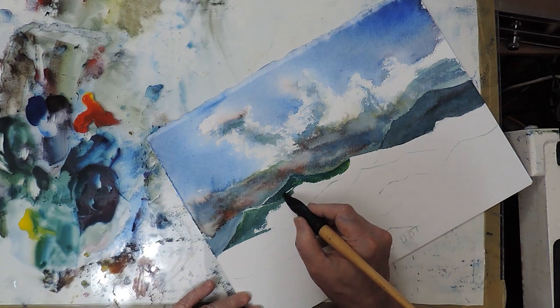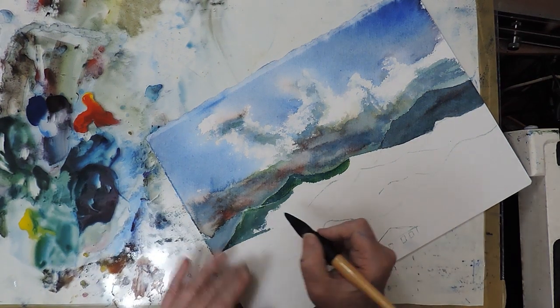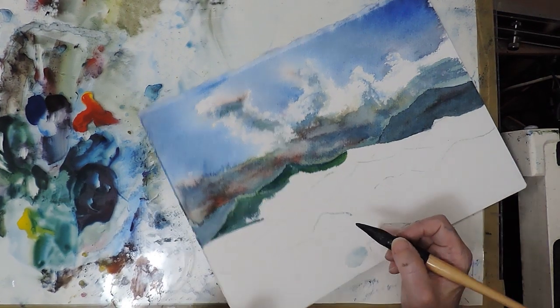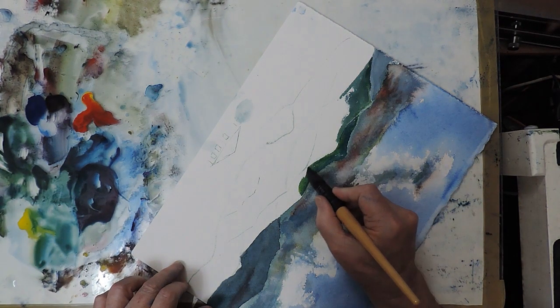A bit of yellow in there. In fact, let's put a bit of yellow in there as well, I think. And there. Okay, and we're going down here.